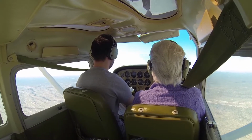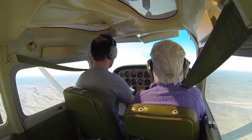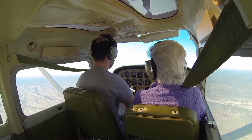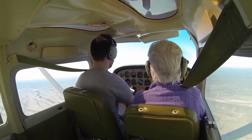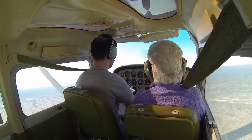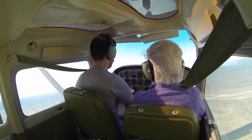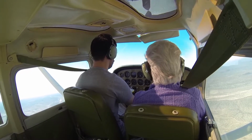Okay, now I want us to turn, and I'm not going to give you a certain assignment for heading, but let's just turn to the right. 10 degrees of bank, no more than 20. Because now that we're low, and the more you bank, the higher your stall speed goes up, and we're starting at a low speed to begin with. So we're at 55 knots. Yeah, okay, we can do 60.